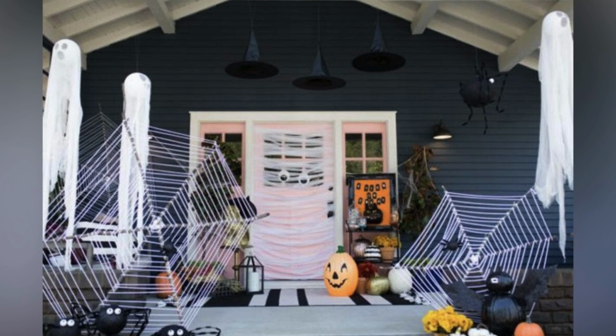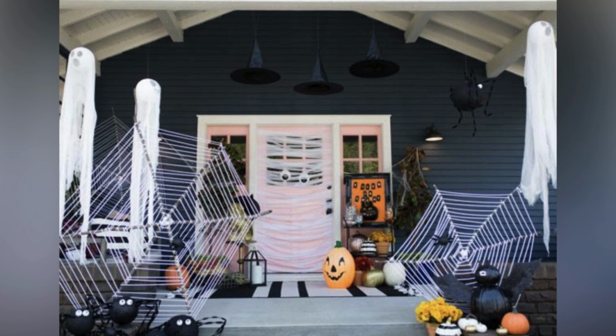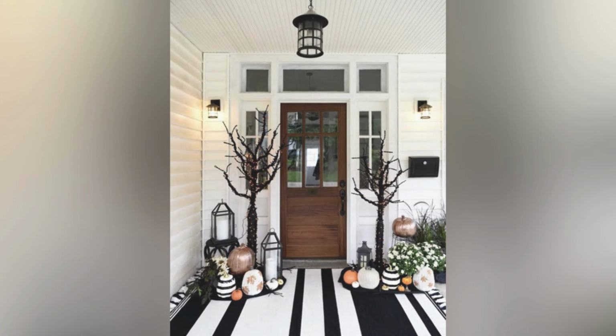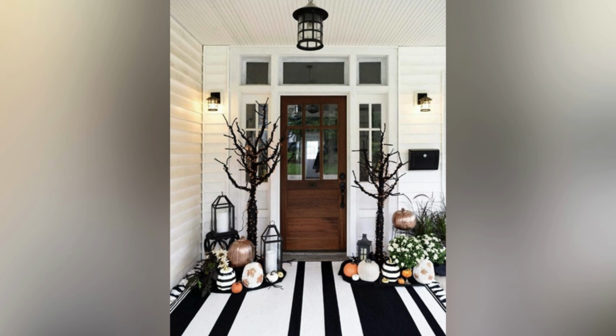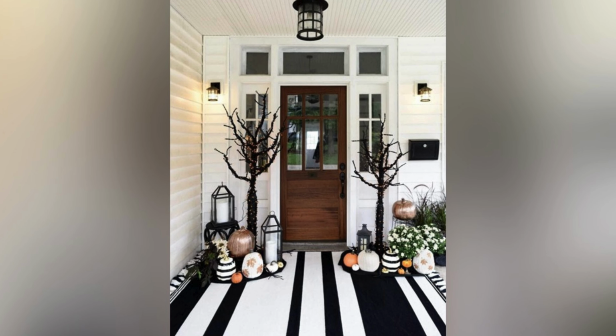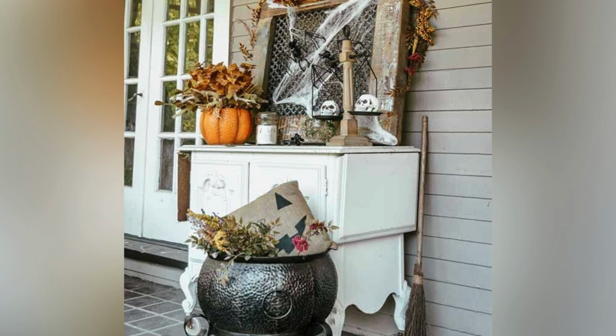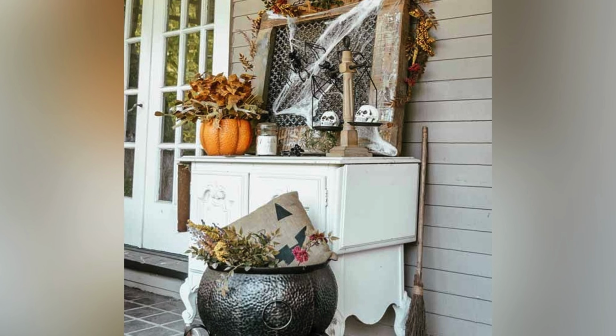Coordinated decor. Everything should match your theme, from the welcome mat to the hanging ghosts. For example, if you're going for a haunted pirate theme, use old barrels, treasure chests, and pirate flags to set the scene.